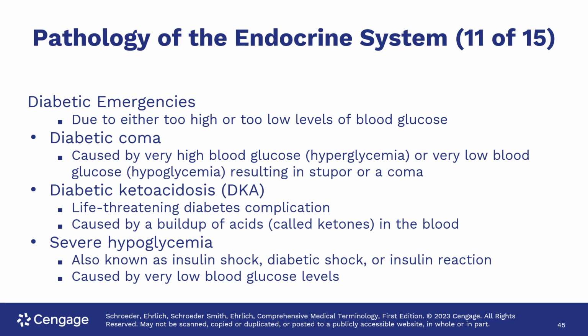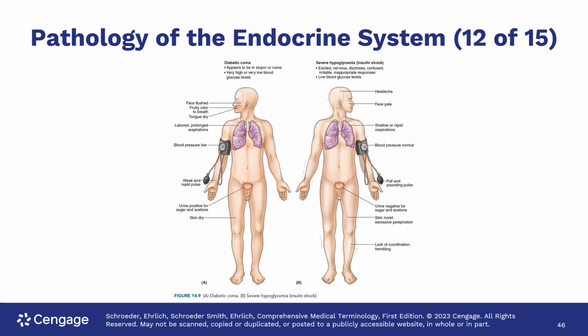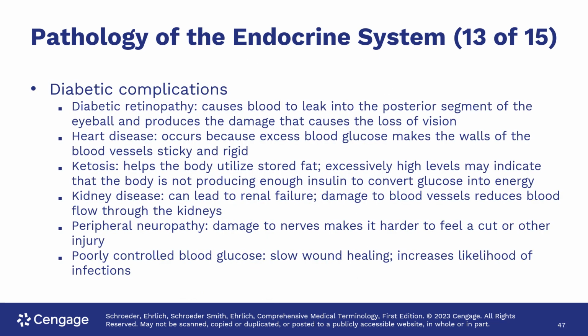Diabetic emergencies occur when glucose levels are excessive, hyperglycemia, or too low, hypoglycemia. Too high, and the patient can fall into a diabetic coma or diabetic ketoacidosis. Too low, and the patient can go into insulin or diabetic shock. This is a great diagram that compares and contrasts the clinical picture of hyper and hypoglycemic states. Complications of diabetes can be damage to the retina, heart disease, kidney disease, nerve damage, and poor healing.